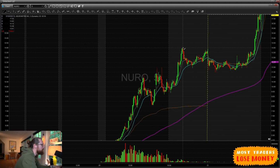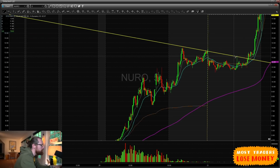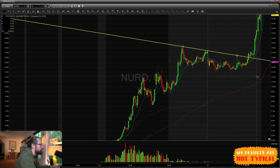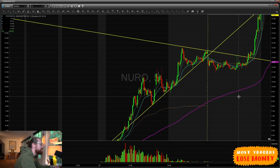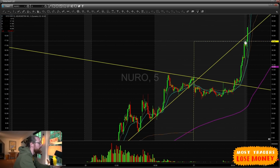So I use this trend line and had it drawn right here like this. And usually I would draw an ascending one as well. I might try to connect this point with this one. I don't know if that's really valid. With this one, well, that's valid. And it was right to the resistance point there. So that was a good one.